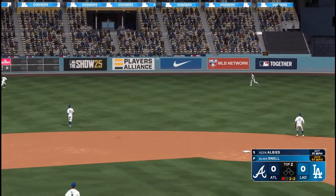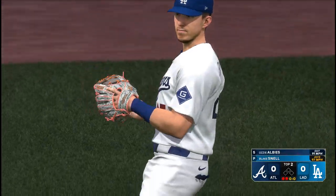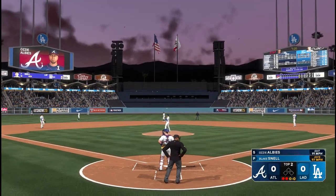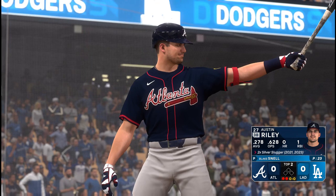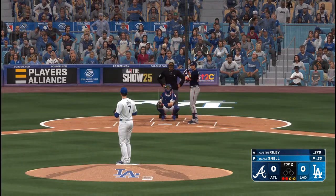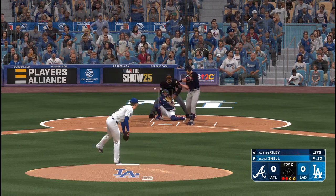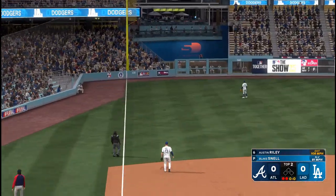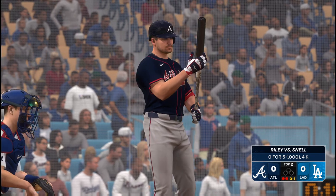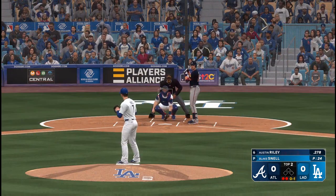Swing and a fly ball well struck left field. Makes the grab for the second out. Two outs, bases empty. Here's the third baseman, Austin Riley. Swing and a high fly ball pulled foul, and that's out of play. Well, he got a first pitch breaking ball right there that he clearly liked the look of. Just needed to let it travel a little longer.